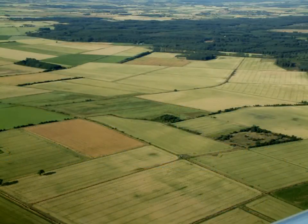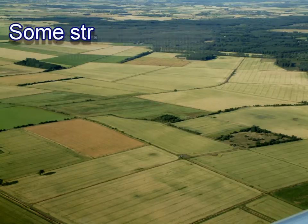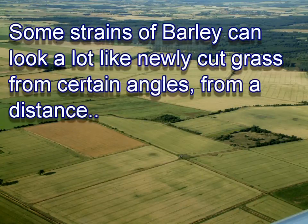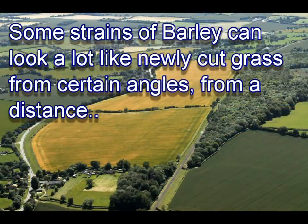Around the end of May, beginning of June, the crops have really finished their growth stage. They are as tall as they are going to get, and from now on they will gradually change colour. Barley will start to turn a lighter shade of green as it gradually ripens. We have to be careful, as some strains of barley can look a lot like newly cut grass from certain angles and from a distance.